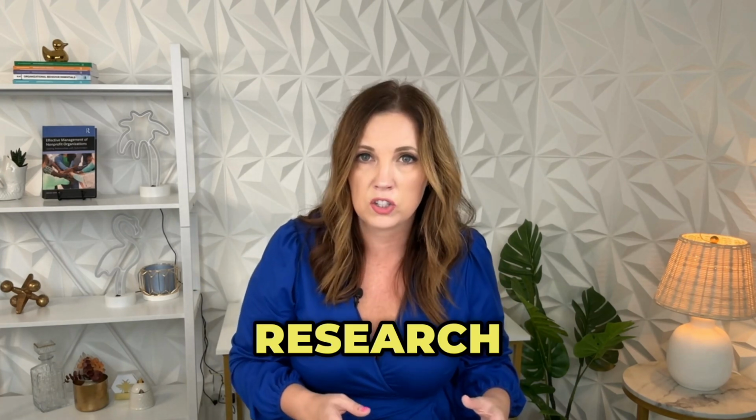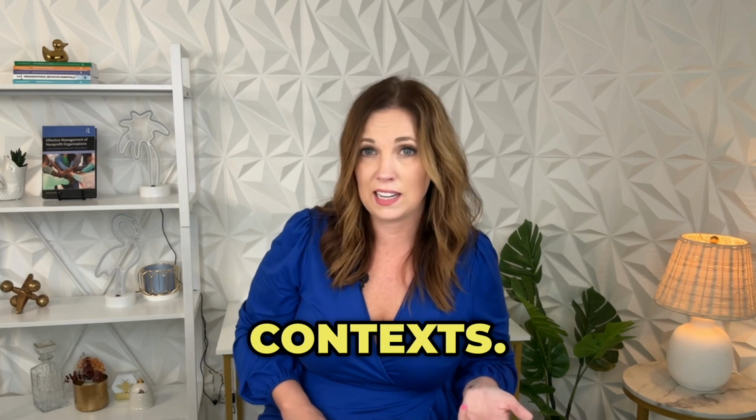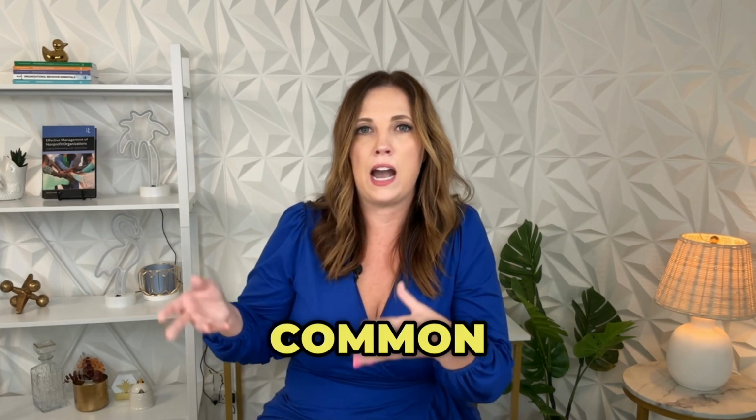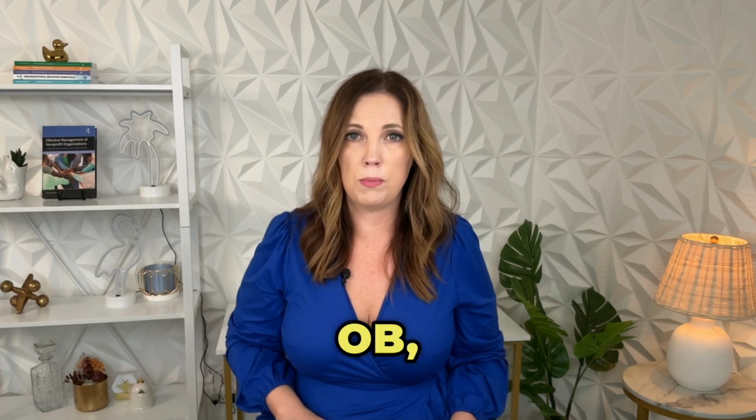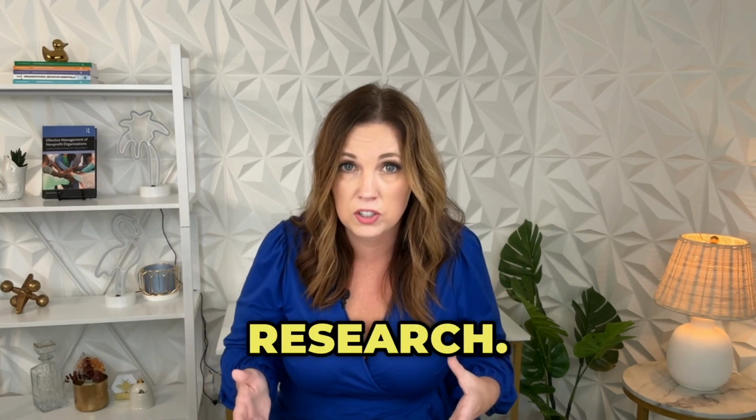The scientific study of OB involves systematic research to gather evidence about how people act in different organizational contexts. It's not like, oh, this is just common sense. Although a lot of things you learn in OB might sound like common sense, we don't know this stuff because of intuition. We know it because of research.